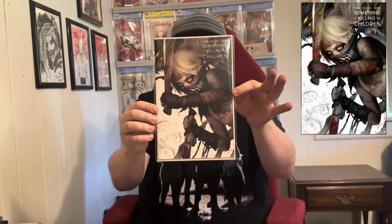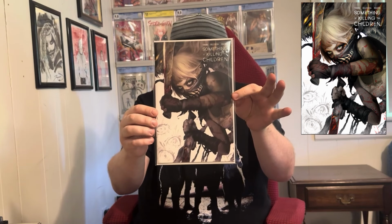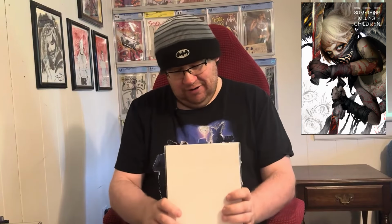So really excited to crack these, but we're going to start by showing you a couple other Comic-Con exclusives I got. Both of them are Something's Killing the Children. Here's one. I think this is for issue 44. They also did, I think it's called, A Monster Hunter Walked Into a Bar. It is a one-shot story that they had spun out of the Hell or Darkness comics. So that was the first one I picked up.